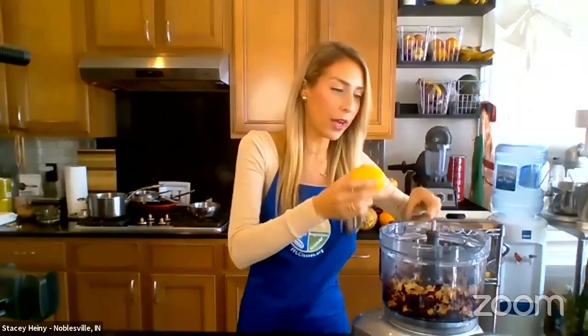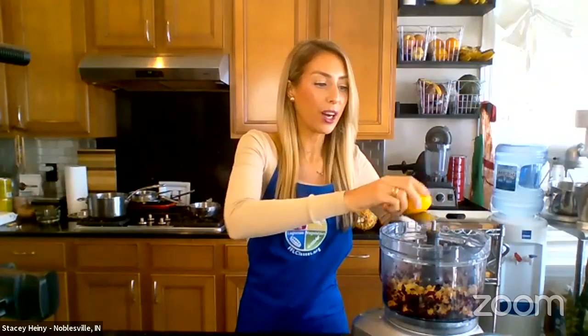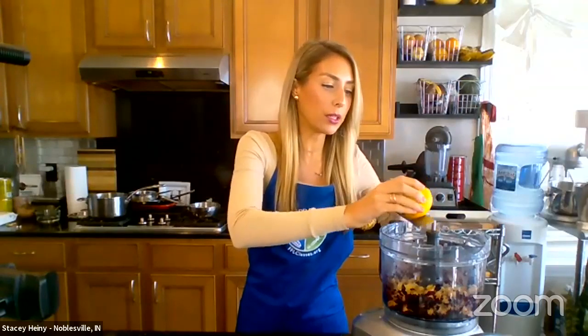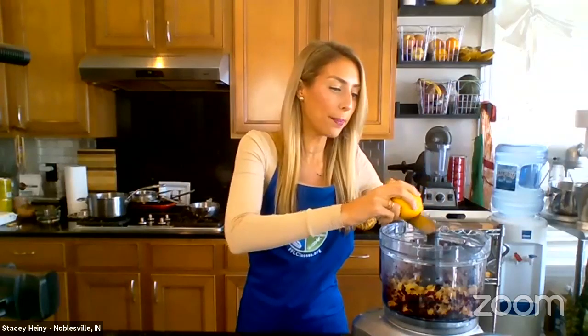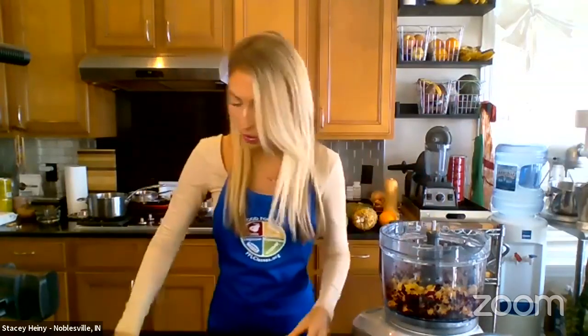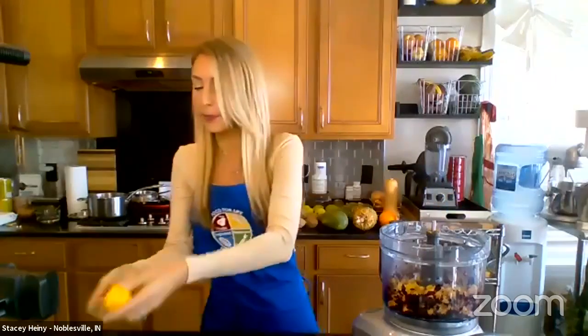Just go on Amazon and find yourself a microplaner, or better yet, go to a local food cooking store and support your local people and get yourself a microplaner. Totally worth it. You can zest lots of different things. You can even garnish desserts with this and put little chocolate shavings on the top. So I'm gonna just zest the whole lemon, and then I'm gonna use the juice of the whole lemon. And then it's going to be done. We're gonna mix it all up, and our hummus will be done.